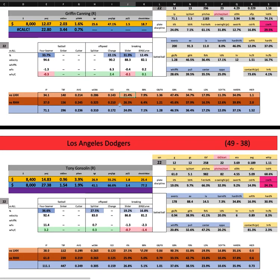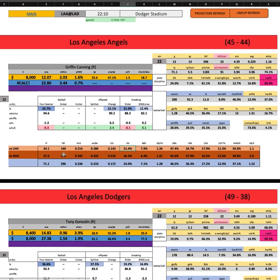Not to mention the guys from the right side that don't strike out, Mookie and Will Smith. JD will strike out a little bit, but he's JD, and he's got elite figures this year against righties and lefties. So it is a super, super dangerous matchup.